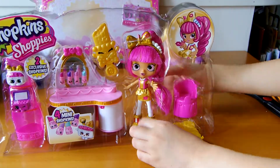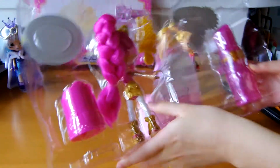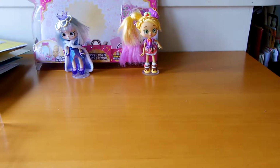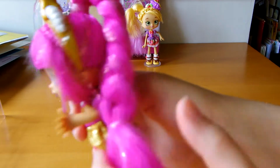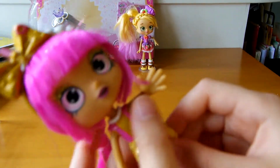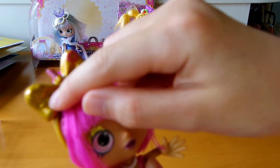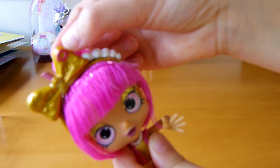Okay, here she is. She's so pretty. Oh, and here's her doll stand. Okay, and let's release Lippy Lulu. So she has this beautiful pink hair with a little bit of shiny parts. Her headband is so pretty. It has pearls and a golden bow, and little hearts in it. And she has a little lipstick on the top and a little kissy mark.